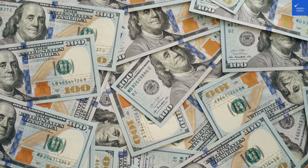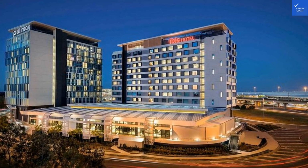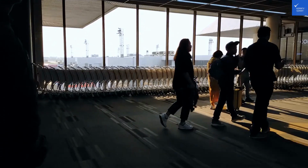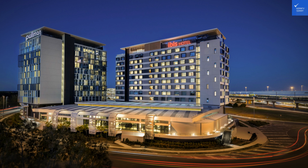Cleanliness, overall, guests seem happy. Score, 8 out of 10. Wi-Fi and connectivity, good for business travelers. Score, 6 out of 10. Value for money, ouch. Considering the price, it's a bit steep. Score, 5 out of 10.